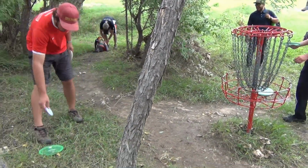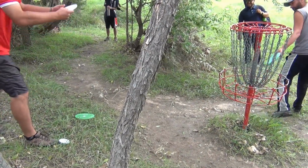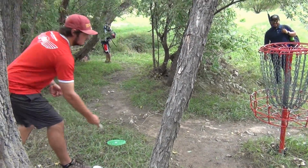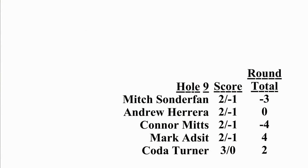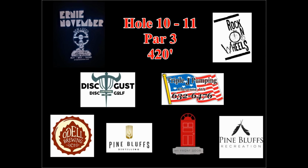Got a couple. I had to give the tree a little hug there. Here, give the tree a little love back. You gotta love the trees, and they'll love you. Yeah, it didn't hurt that throw. I'll take it. Mitch is making a charge. He's made up a few strokes on me on the last few holes with some great drives and some good putting. Now this next hole, I believe, was combined 10 to 11.